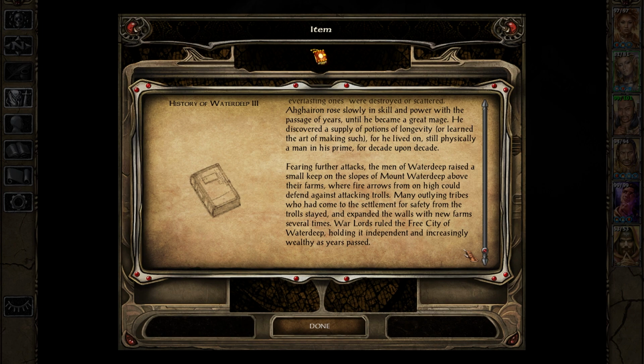Fearing further attacks, the men of Waterdeep raised a small keep on the slopes of Mount Waterdeep above their farms, where fire arrows from on high could defend against attacking trolls. Many outlying tribes who had come to the settlement for safety from the trolls stayed and expanded the walls with new farms several times. Warlords ruled the free city of Waterdeep, holding it independent and increasingly wealthy as the years passed.